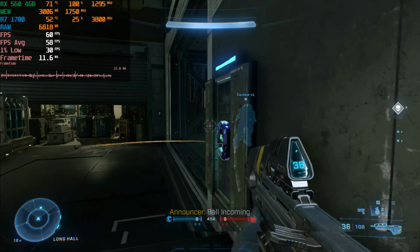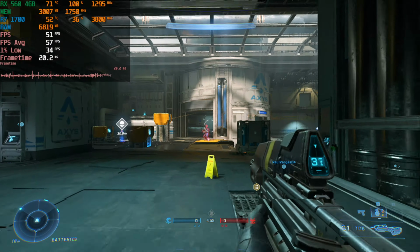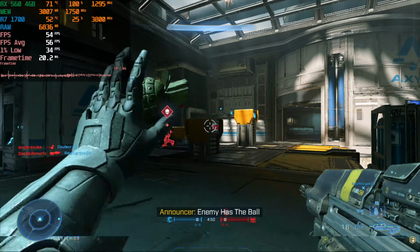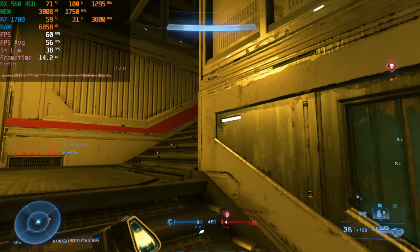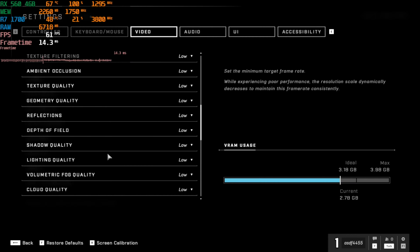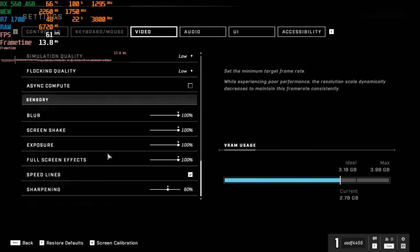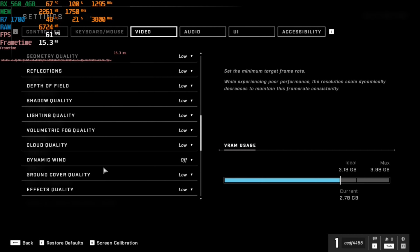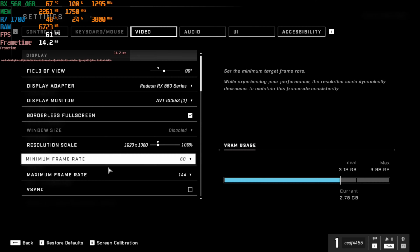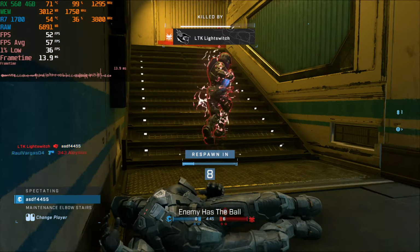Hey there, today we're taking a look at Halo Infinite running on the RX 560 4GB by AMD. Now this is the XFX version of it, and it is surprisingly playable. Now it's paired up with a Ryzen 7 1700. You can see what the in-game settings are right now. It is 1080p, but we have, of course, the dynamic resolution set on. But the render scale is still set to 100%.